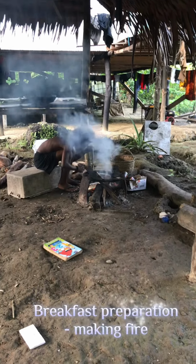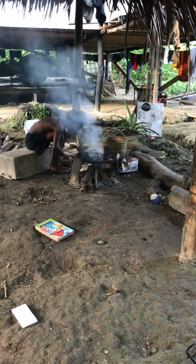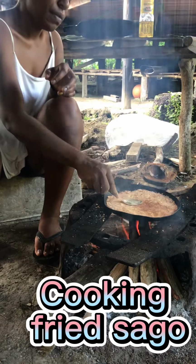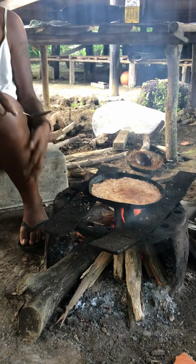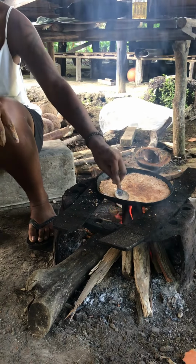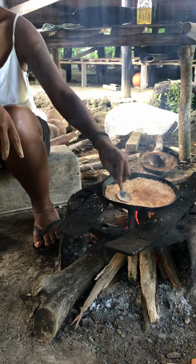So basically in the morning we come down from our bed and we make fire, and after making fire we have to prepare sago, fried sago. So we cook under low heat. We get the dried starch and we heat it on the pan, no oil, just sago, and we allow it to cook for about 1 or 2 minutes.